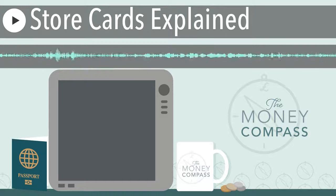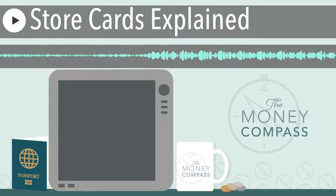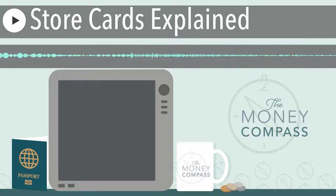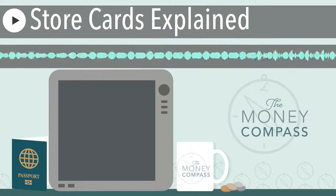So that's some of the good things about it. Why would you not have a store card? I used to have a Debenhams store card, and I think I used to get 10% off or 5% off every time I used it, and 15% off in the coffee shop and all those kinds of things. So all really good things. Why would you not have a store card?